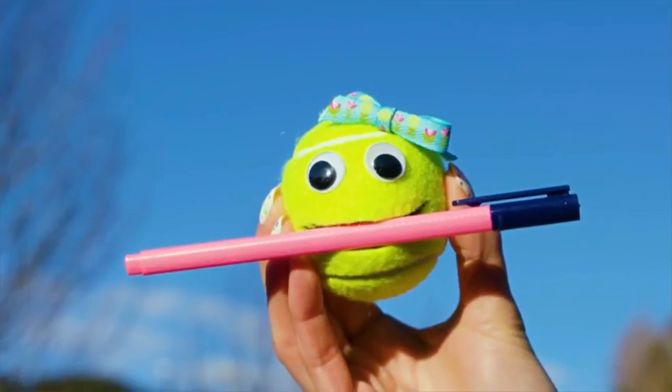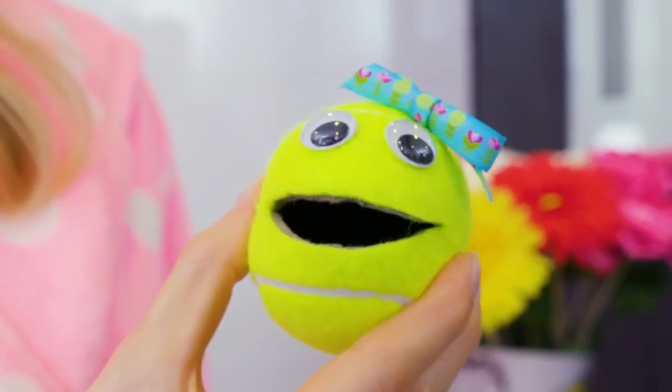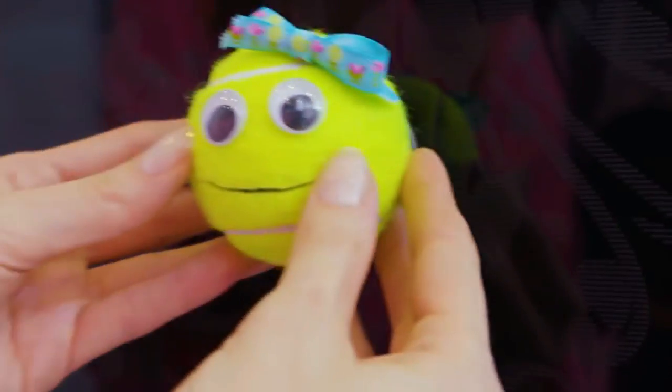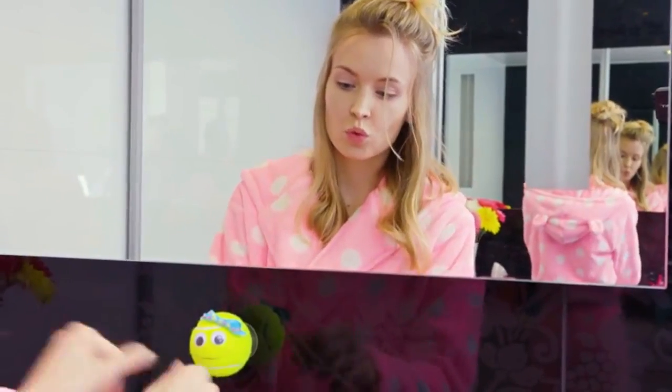Toothbrush pots get all moldy because of the water that drips from a toothbrush and collects inside. With a holder like this, any excess water will drip right into the sink and your toothbrush will dry completely and fast, so say hello to a much more hygienic toothbrush.